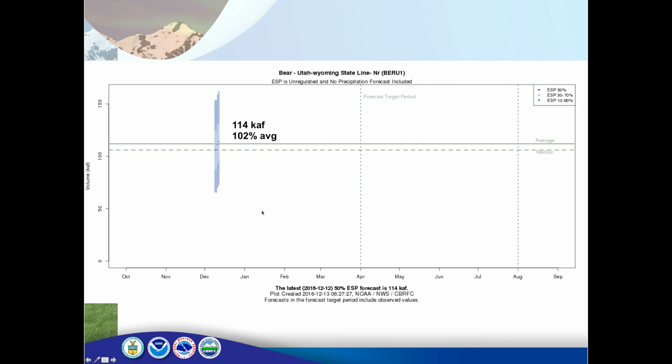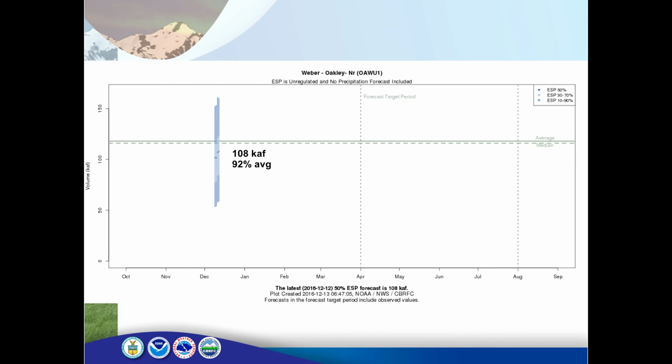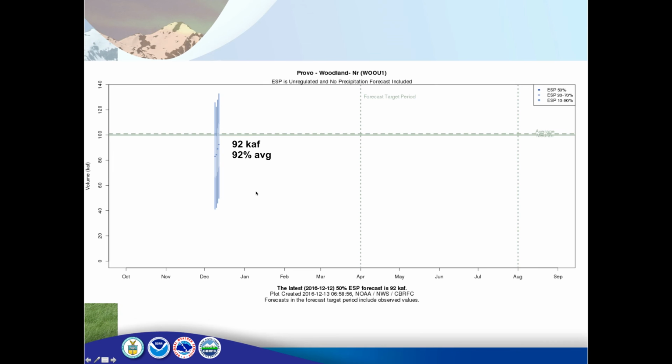Looking in the Great Basin at the Bear River towards the northern portion of Utah, at the Utah-Wyoming state line, we see a forecast of about 114,000 acre feet, or about 102% of average. A little bit south to the Weber River Basin, just slightly below average, about 92%, about 108,000 acre feet forecasted there. The Provo River near Woodland, 92,000 acre feet, or 92% of average.